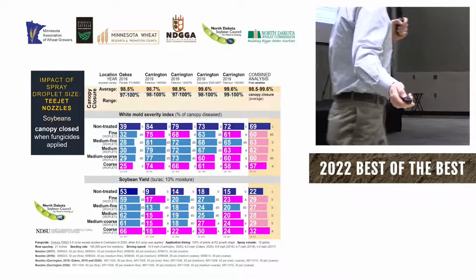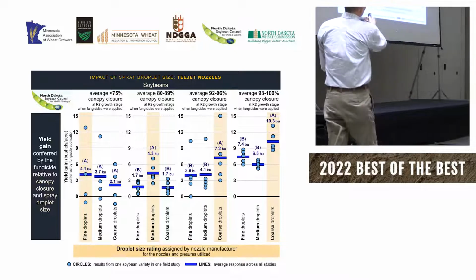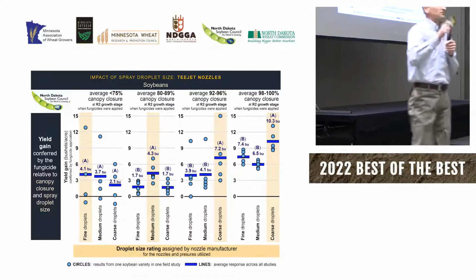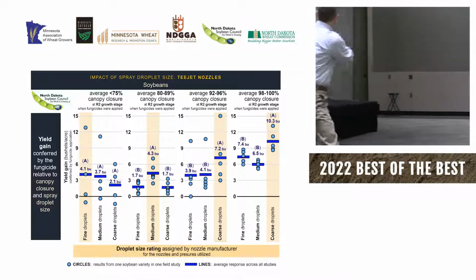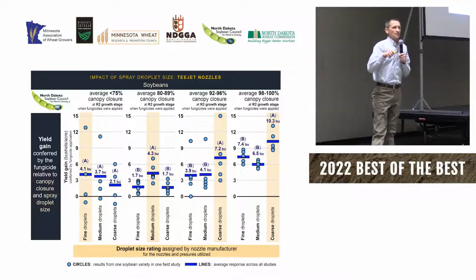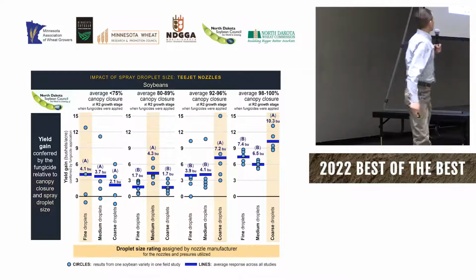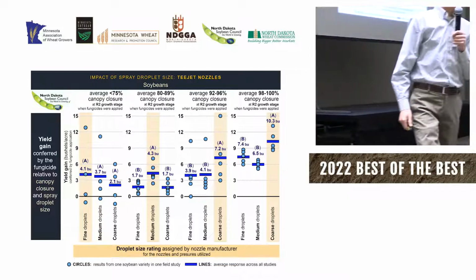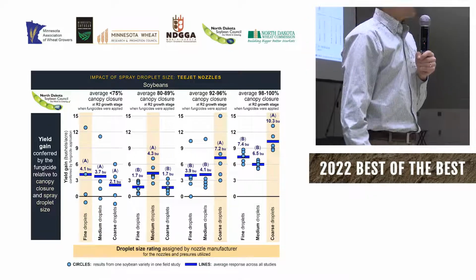So we're going to look at these data in another way. What I've done here is the exact same data, but what we've presented them in is the yield gain conferred by the fungicide. Every one of those dots is a result of one study. The bar is the average. Okay, so if the canopy was wide open, we optimized our control with fine, and the medium droplets were really close. Okay? Go to the medium droplets, look at that. The difference between a 1.7 bushel average gain and a 4.3 bushel gain. You're more than doubling the response to your fungicide by using that medium droplet.